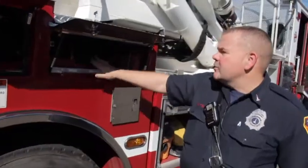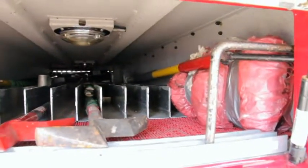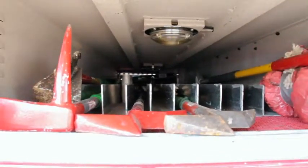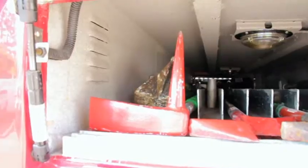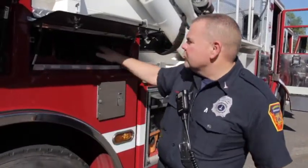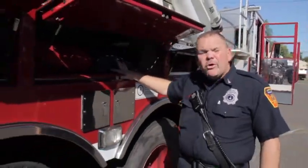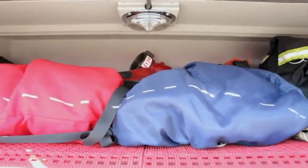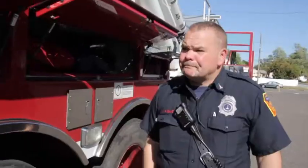This compartment houses all of our what we call hand tools, and these are tools that we use during the course of a fire to what we call overhaul. And what that means is to open up the area that was on fire so we can make sure that the fire hasn't extended beyond that room, that area, and these are the tools that help us do it. Utility rope. Sometimes we have to haul equipment up or down, or we need to tie off a tree branch, or what have you. We have plenty of utility rope to do that.